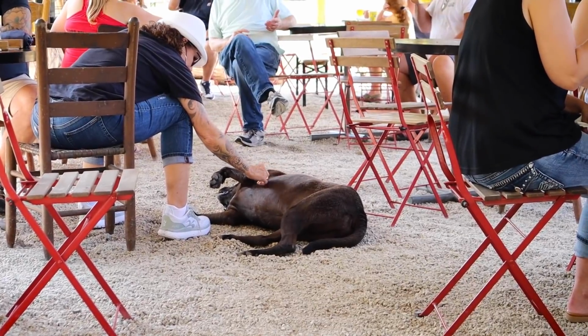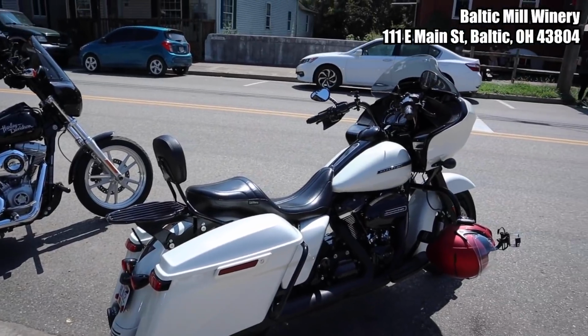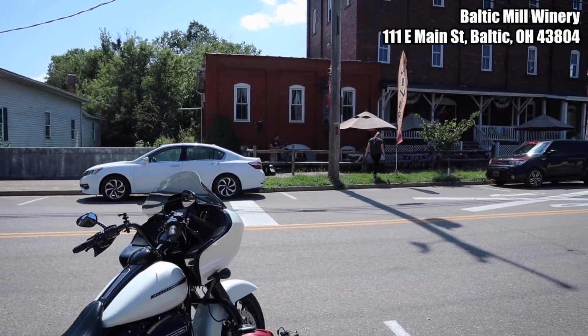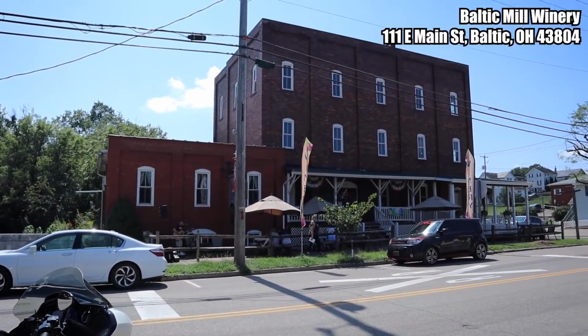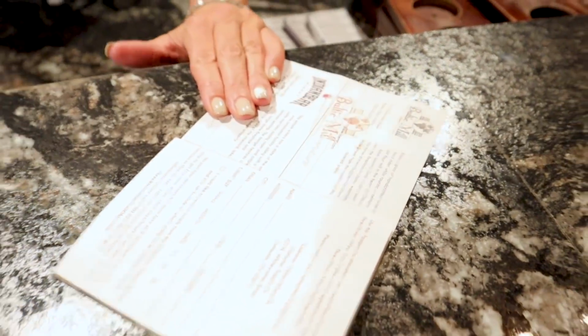After relaxing on the farm and playing with the resident doggo, we enjoyed a beautiful cruise up to Baltic, Ohio. If you're a lover of wineries, be sure to pick up a Three Rivers Wine Trail passport and go explore the beautiful wineries in the area.